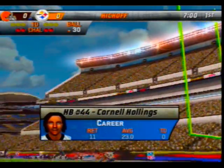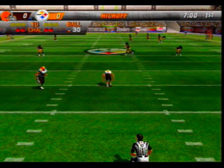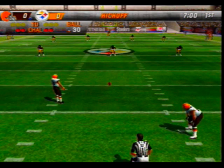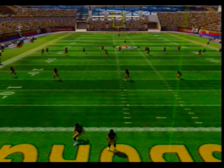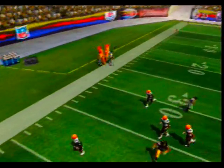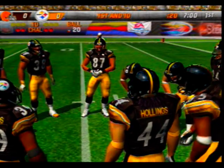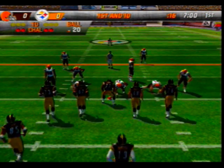Hollings, he's back for the kickoff as we take a quick glance at his return numbers. Edinger is just about ready to kick this one away. This one is fielded by Hollings. Ball on their own 20. Start the drive at the 20-yard line. First and 10.